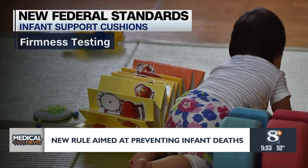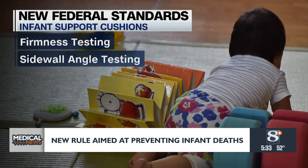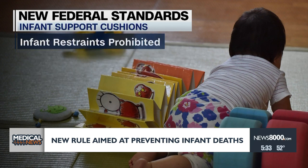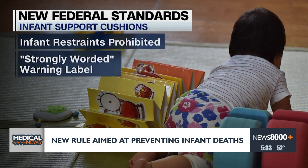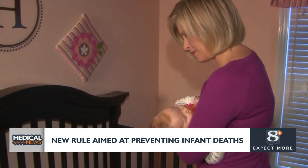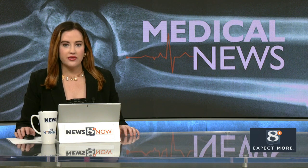The new rule will require products to undergo firmness testing and sidewall angle testing. The maximum incline angle will no longer be allowed to exceed 10 degrees. The use of infant restraints will also be prohibited, as officials say they give a false sense of safety for babies to be left unattended. And a strongly worded on-product warning label will now be required. Make sure you have a product that meets those requirements. You can also check which products have been recalled by going to the Consumer Product Safety Commission's website, that is cpsc.gov. The new rule will go into effect in about 6 months.